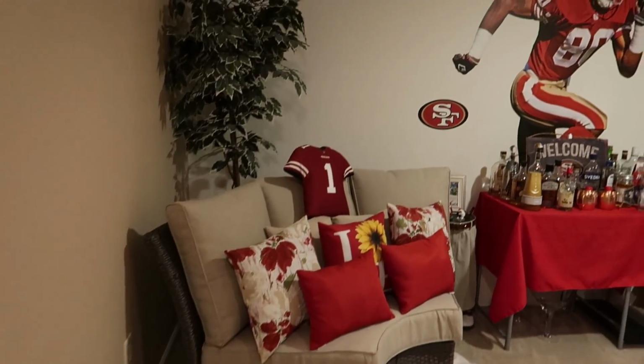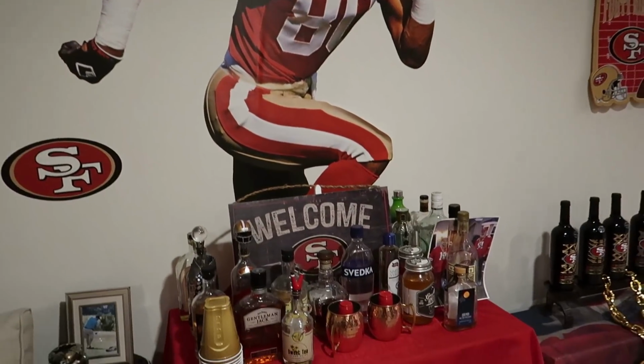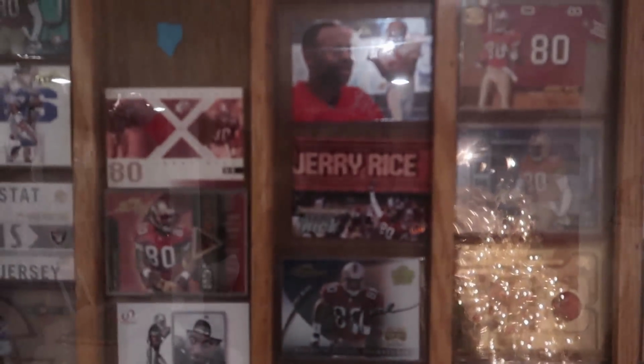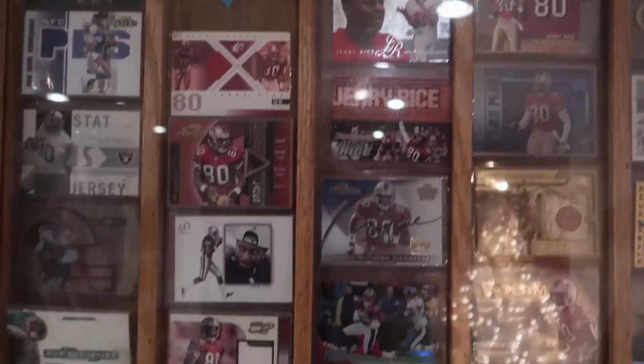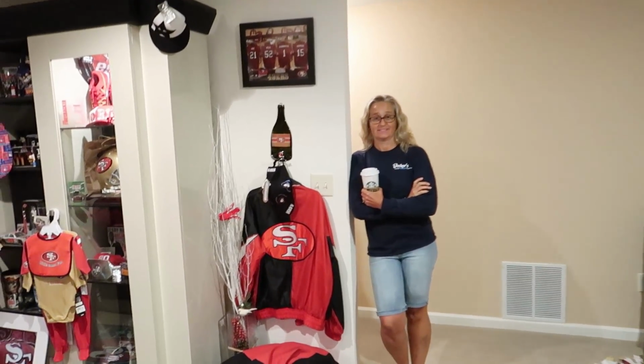And oh my goodness, Jerry Rice, a legend. Yes. Well, you really are a San Francisco fan. Oh, you got all the cards too. All these are Jerry Rice? Yep. Whoa. Okay. You have more San Francisco stuff than I have Ohio State Buckeye stuff, and that is saying something. I like it though.